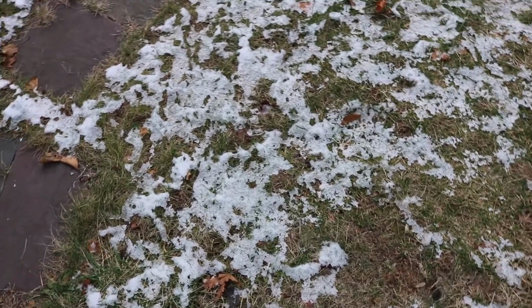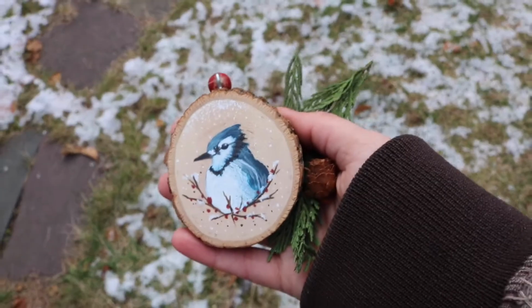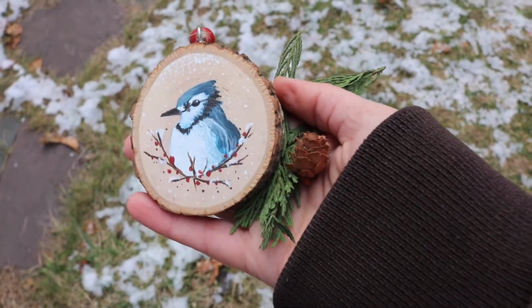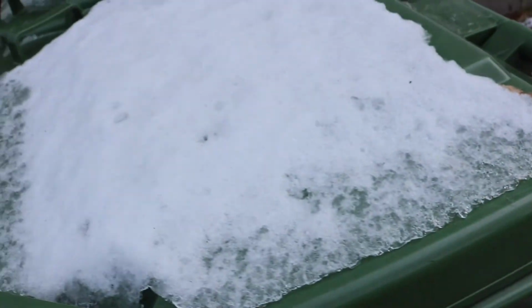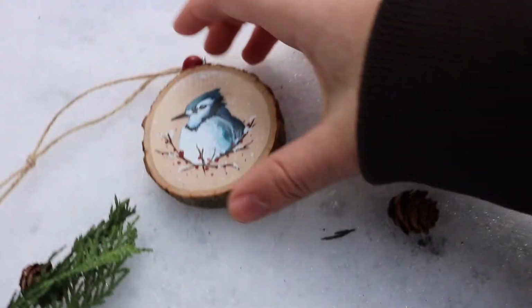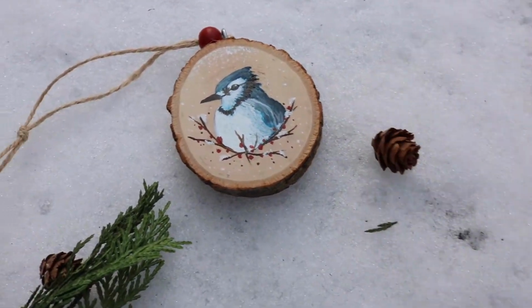So I have ventured outside to take pictures of the blue jay that I just finished painting because he's so cute and I want to post him today. And I brought some props, and conveniently my recycling bin has snow on top, so that'll be perfect. Oh, it's definitely ice, but still, look, perfect little photo shoot backdrop.